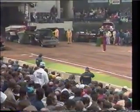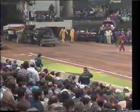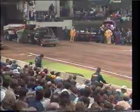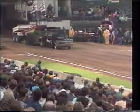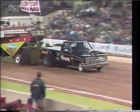Draws that awesome number one spot. Now, Richard, believe me, all the rest of the pullers in this class are going to be watching him to see where his weight is going to be located for this run. Test puller determined solely by the luck of the draw. The draw goes to Hauser out of North Carolina. And a full pull distance will be 235 feet.